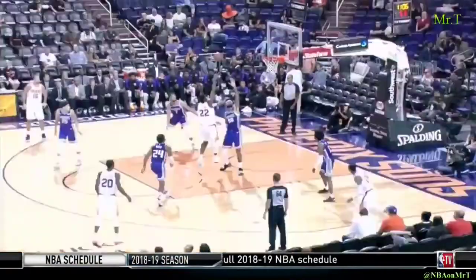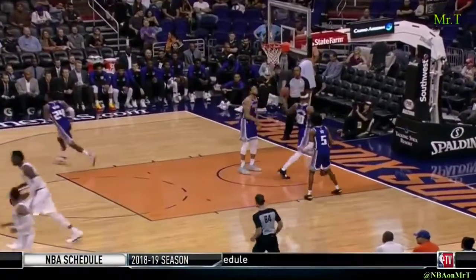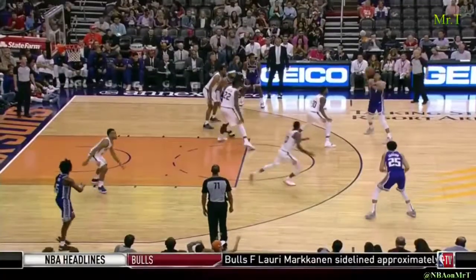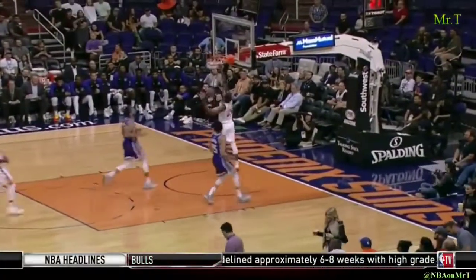Then Jackson to Ayton again. It's looking like a 1-2 punch that might work. Not too bad. I mean, doing a nice job of lobs and then a straight post up. And there's Josh Jackson. This is where he's so good defensively out in the open court.